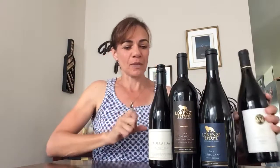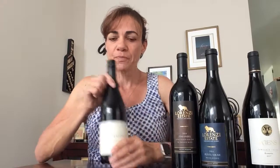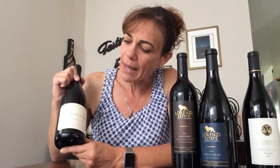So keep in mind when you're looking at the alcohol by volume on a given wine that it's within a plus or minus 1 or 1.5 depending where it falls. So good to know, keep in mind. All right, let's move on to the next one. This next one is an Adelaida. That's the name of the winery.